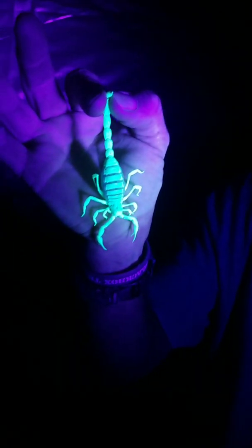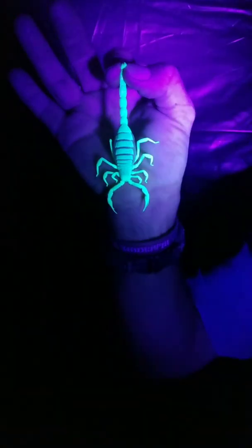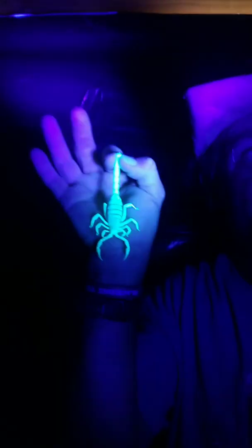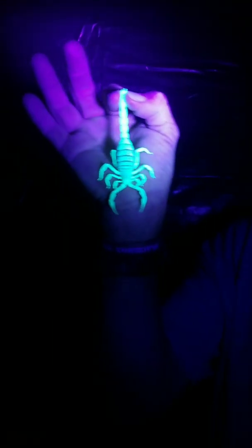Now this guy's glowing this kind of radioactive ooze yellowish green kind of color. Different scorpions glow a little bit different colors depending on, well, their actual color and such. Now of course you're wondering, well, wait a minute, why does the scorpion glow under ultraviolet light? Nobody knows the real answer for that. There's been a lot of theories, but nobody's ever figured out what good it does the scorpion.